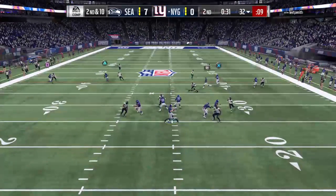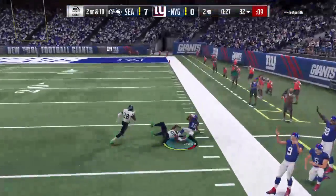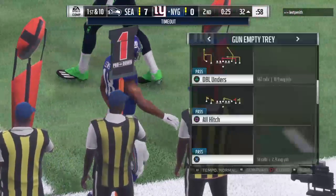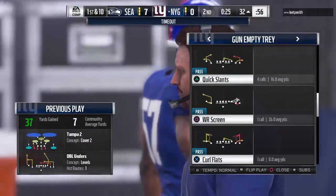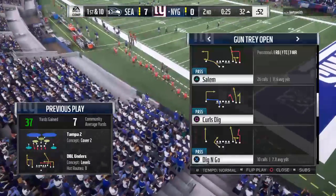You mentioned the NFC South. All those teams have to do battle. This is going to be a lot of fun. And that's caught inside the 35. And now we won't see a play on 1st down. We're going to get a timeout instead as they'll stop it with 25 seconds to go here in half number 1.